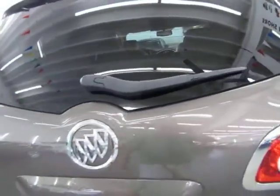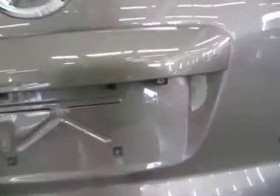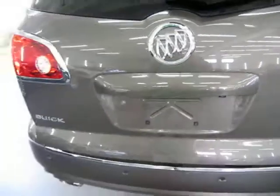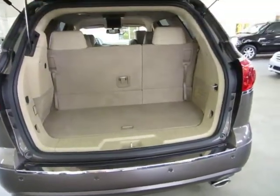Got a rear wiper, rear window defroster, the little orange lines that heat your rear glass so you can take the fog out. This is the color camera that we were looking at before. As long as the vehicle's unlocked, you can squeeze this handle here and the tailgate will open up. Clearly, when the vehicle's locked, it won't open, otherwise anybody can get inside your car.